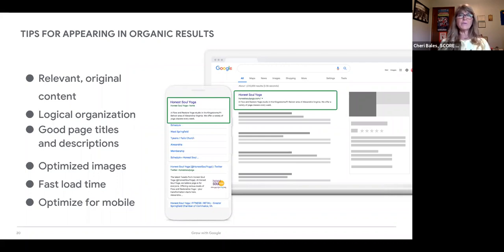Optimized images, it's really important that you don't slow the user process down. So to be in organic results means someone is looking for what you have to offer and they don't know your name. Organic, they're looking for the product category, or they might be looking for a particular service, or they might be looking geographically or regionally, but they don't necessarily know your name. And that's why we call them organic. So having an optimized image could be the difference.